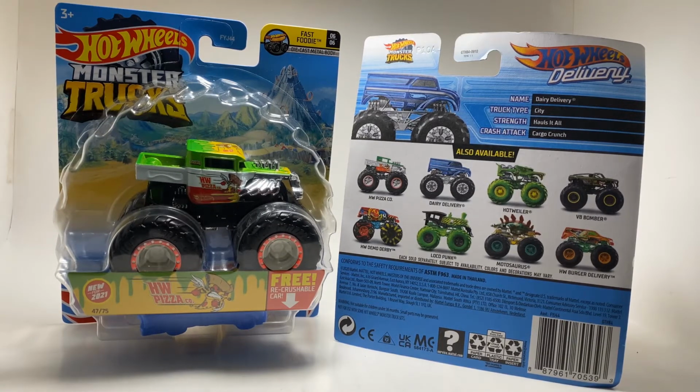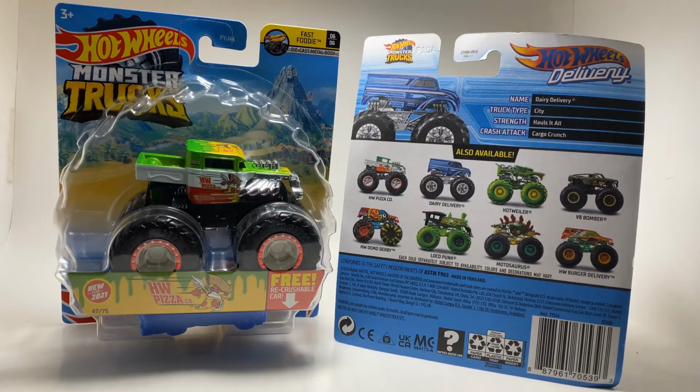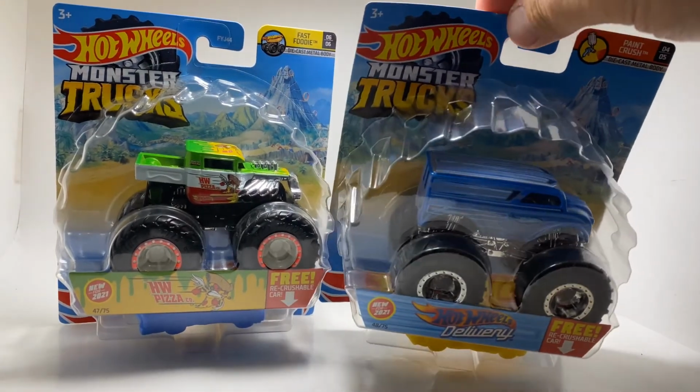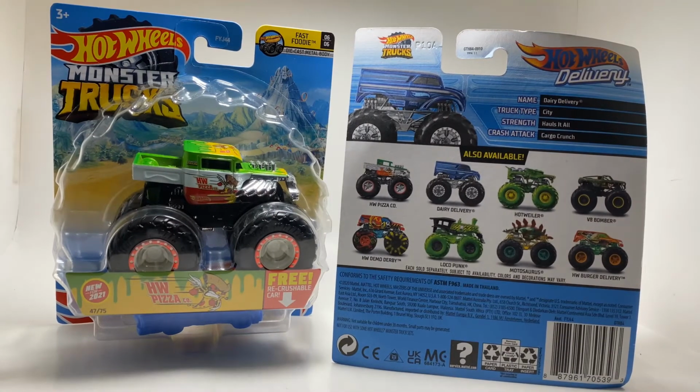Then we also see a return casting for Dairy Delivery, which I believe was in Case B. It was the old Flames paint job, so we have a new paint job on that, and I believe it is the, I think, pinstripes. Actually, let's turn this around. I forget what it is off the top of my head. There we go, Paint Crush, in the top right corner, so that's pretty cool. I like that. And really, that's it.